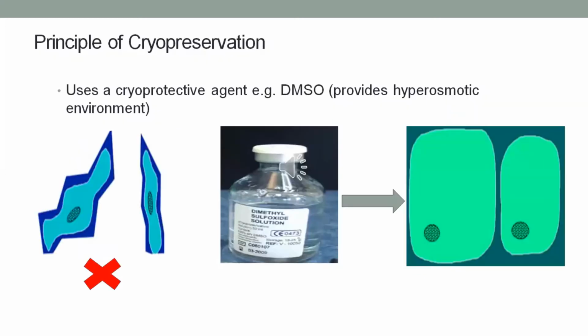So before we proceed, I would just like to bring up the principle of cryopreservation. So in cases wherein stem cells will have to be collected, processed, and then stored for use sometime in the near future, or even many years later, then the stem cells will need to be cryopreserved.